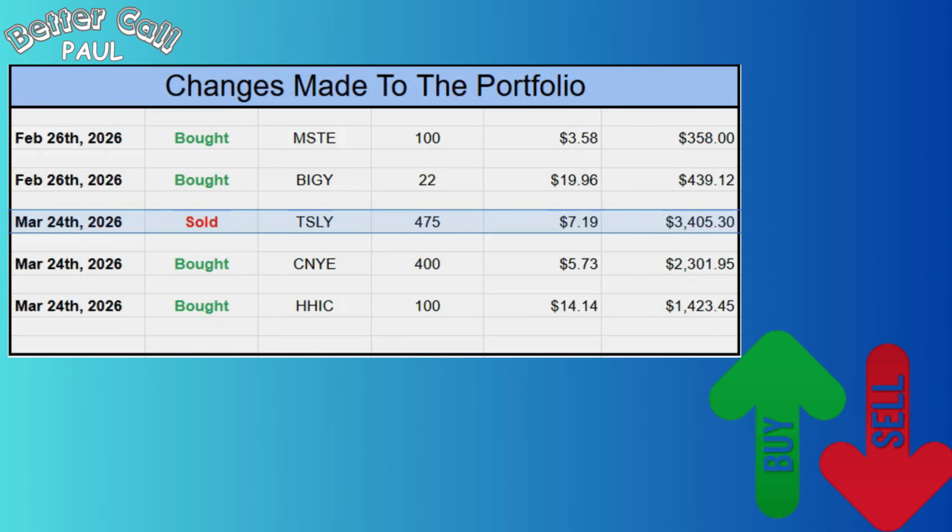Okay, so the first thing we're taking a look at here: on March 24th, I sold my entire TSLY position of 475 shares. Now, this was not from Yield Max. This is Harvest TSLY. Sold my shares for $7.19, which was just a little above my average cost, for a total of $34.05. The reason why I sold these shares, the one reason, was because I'm holding YTSL from Purpose as well, and both of them have the same underlying stock, which is Tesla. But also because Tesla is in HHIS, and as you all know, HHIS is my largest holding in this portfolio.